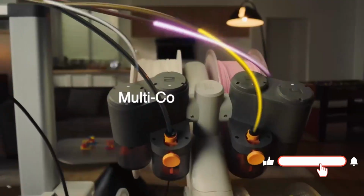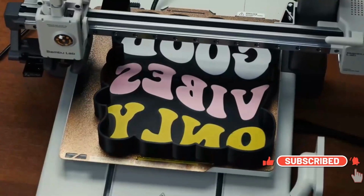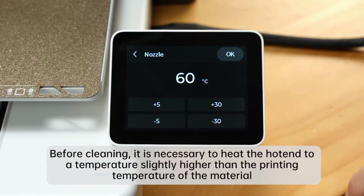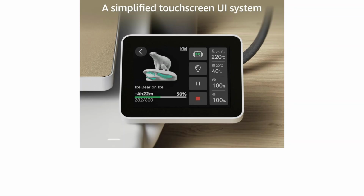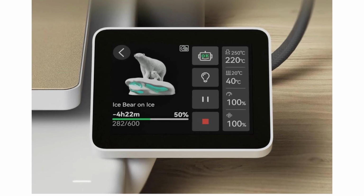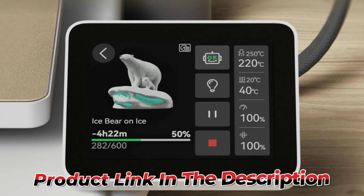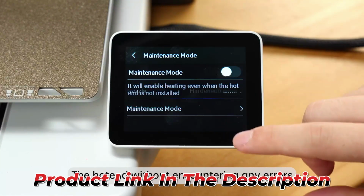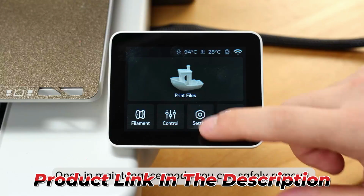A1 Combo plus LED lamp kit for functional light projects. Bambu Lab A1 Combo plus LED lamp kit lets you create illuminated models. Simply print compatible lamp designs and install the included LED kit to transform your 3D prints into functional decorative lights. Ideal for DIY lighting projects, custom decor, and creative gifts.